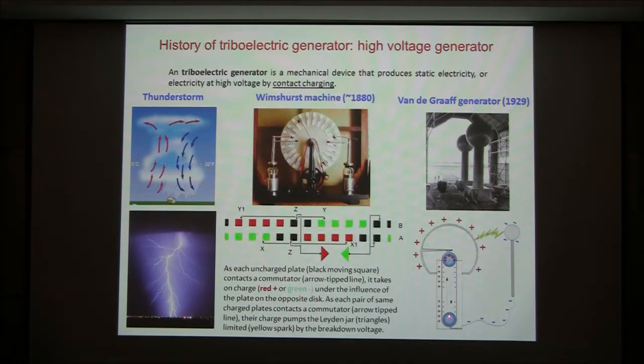This machine used belts and carefully chosen different materials, so that one can be positively charged and the other negatively charged on electrification. The belts carry certain charges and deliver them to the surface of the other spheres, and corona discharge spreads them to the surface of the larger sphere. The negative charge is given by corona discharge to this small sphere here. So there's a voltage drop across the two spheres, and discharge can happen. This was utilized to generate a high voltage source.